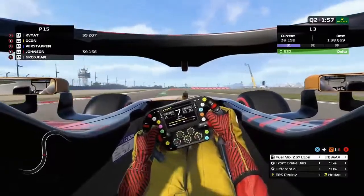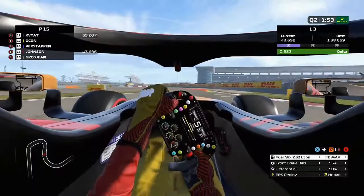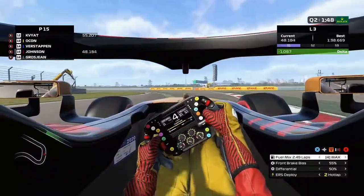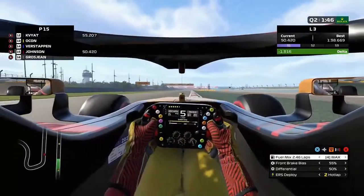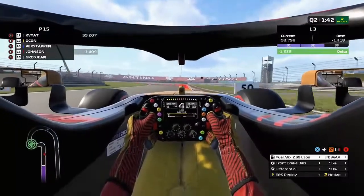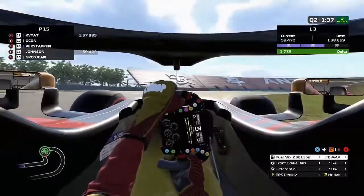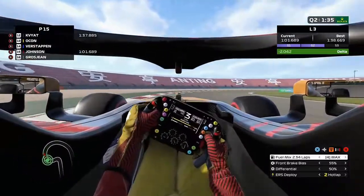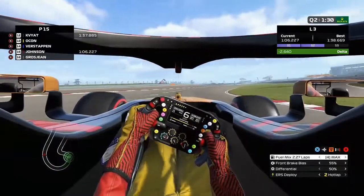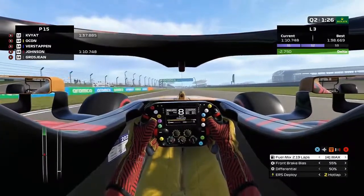We're at this sweeping left-hander. I really feel with this setup that when the tyres are fresh, I'd probably hold it flat around that sweeping left-hander there. And we put in a second sector purple. So we're looking pretty good for provisional pole in Q2 here. Let's just see how we end. We're nearly 3 seconds up on our time.